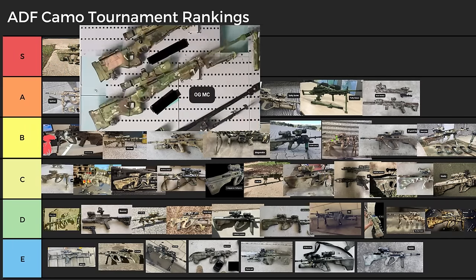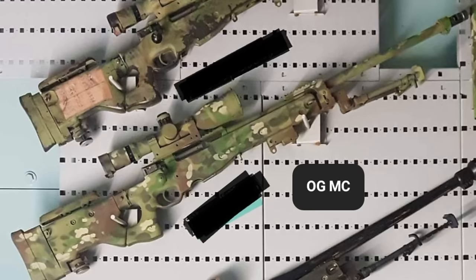First of all is the OGMC. OGMC is a faithful recreation of the multicam pattern. You can see the detail that has gone into creating the base layers, followed by the mid layer of the light green, and then finally the top coats of splotches of both white and the dark green. In doing so, this has created one of the most accurate recreations of multicam I've seen on an ADF weapon.